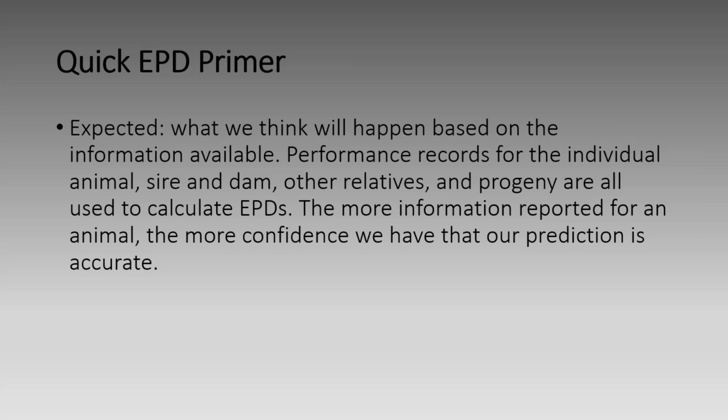Now, the more information reported for an animal, the more confidence we have that our prediction, our EPD, is accurate. You might be familiar with the idea that EPDs have some sort of associated accuracy with them. And we might have heard that a young animal is not very accurate because we don't have a lot of information about them.